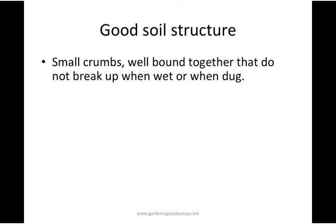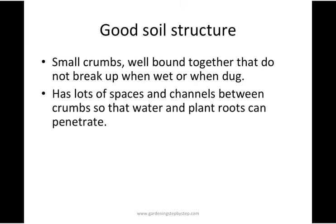And these crumbs will be well bound together, so that if they're subject to heavy rain or wind, or when they're dug, they're not going to break up. The crumbs themselves are not going to break apart and turn into dust. And by virtue of that characteristic, you're going to have lots of spaces and channels between these crumbs of soil, and that means that the water, which is essential for plant growth, and the roots themselves can penetrate down into the soil.